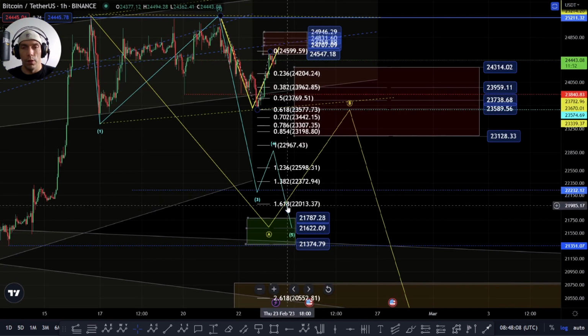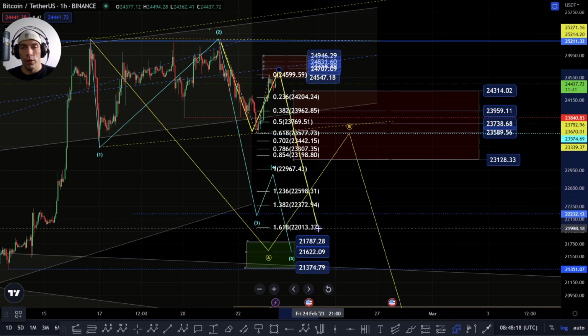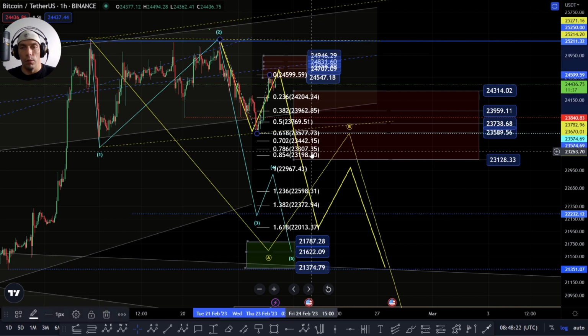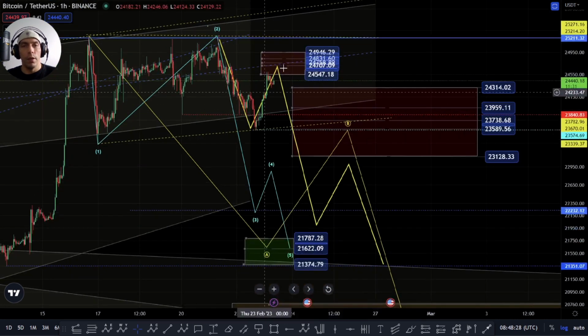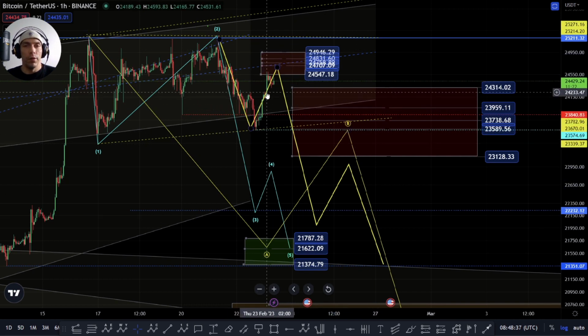That move would have to move down past this 22,013 for validation, and that would then be looking for this to potentially play out as a deeper corrective structure here, looking for something like this where we get that as a five-wave move, which would then actually push this third wave lower down here. So yeah, it is all possible, but really until we actually break these lows here of this 23,574, we do still have that bullish potential to the upside.